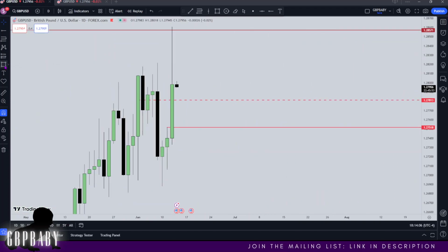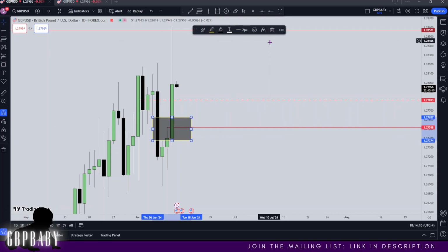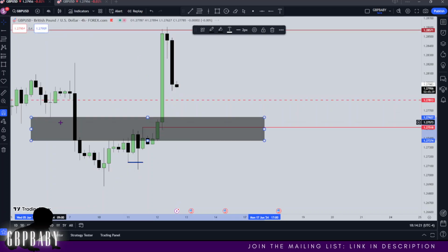We do now have an implied fair value gap as well down here. We'll make this black. And why is it implied? Because we have delivery on the downside. We've now closed on the upside. So if price does manage to reach down into this premium discount, it should be able to find support. But let's go down to the 4 hours, see what we can find.